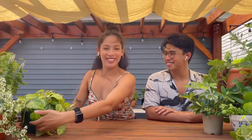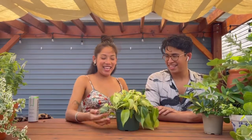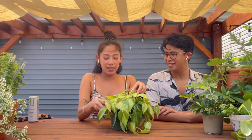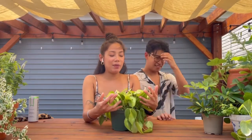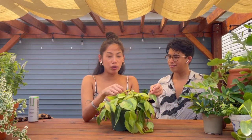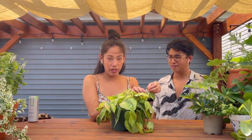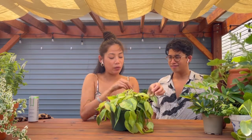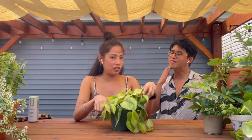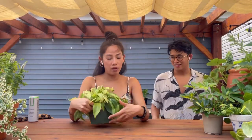Alright, so I'll start. My first plant here is a Philodendron Brazil. The reason I picked this philodendron is because as a plant beginner, the new growth is really obvious because it's orange. I think that is something that I really appreciated as a beginner. Yes, I can spot new growth on a pothos, but this is a lot more obvious when I don't really know what I'm looking for.